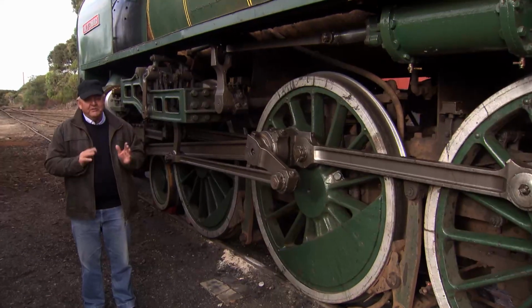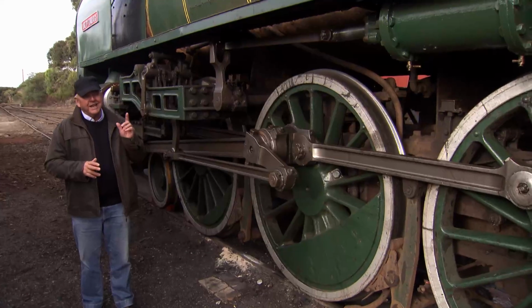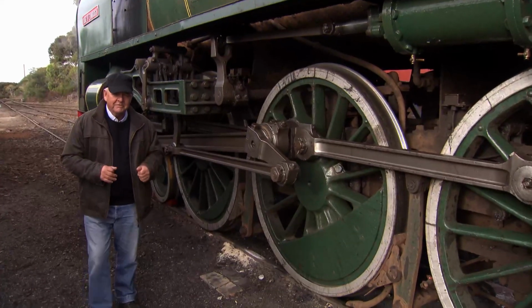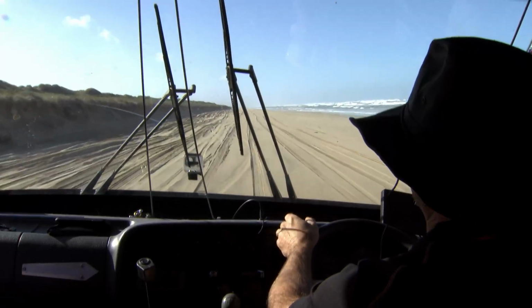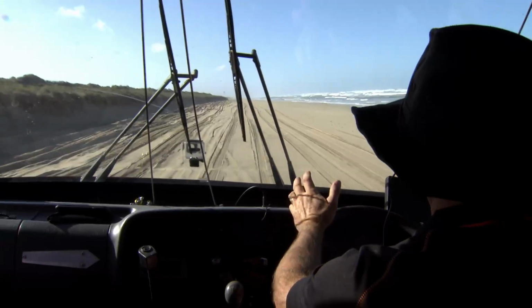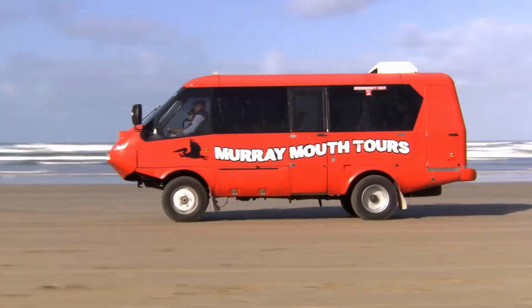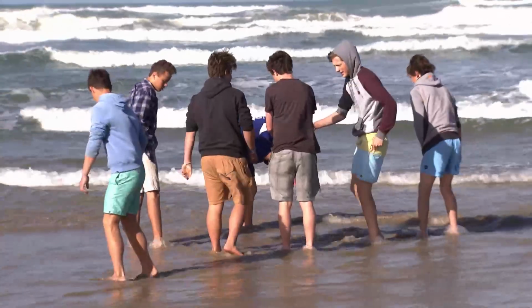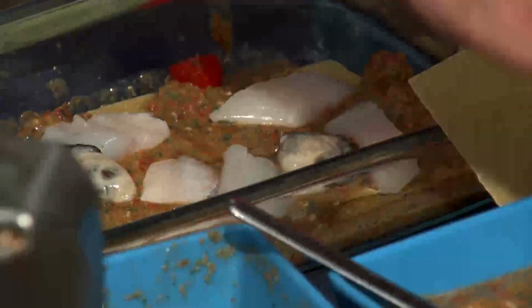And I'm really looking forward to this experience because it really is one of the true great train stories of the world. Also on today's program, an exciting journey along Goolwa Beach to the mouth of the mighty River Murray. So we're talking about the longest river in Australia, 2,500 kilometres. We're going to be searching for cockles, and Adam, well, he has a recipe for seafood lasagna.